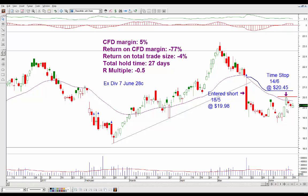So I took a small loss on this trade, held it for all of 27 trade days. It had a 5% margin on it, so it was a negative 77% loss on the margin. Based on the total trade size, it's a negative 4%. And it was a half R loss on that one.